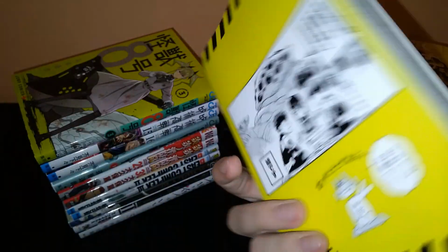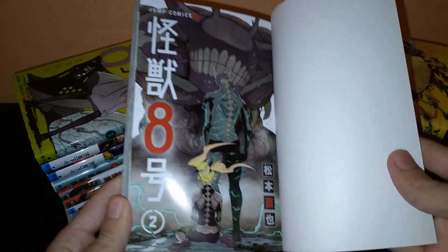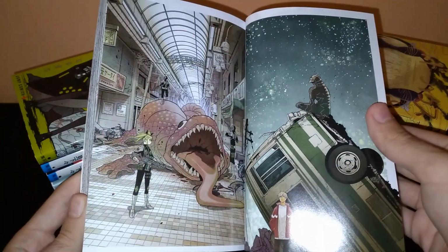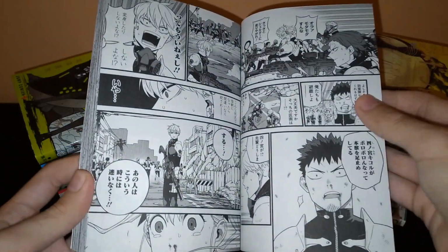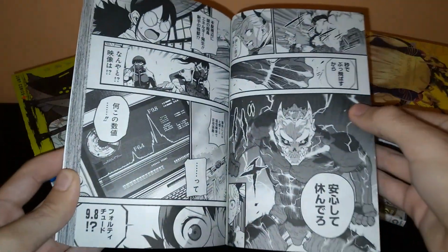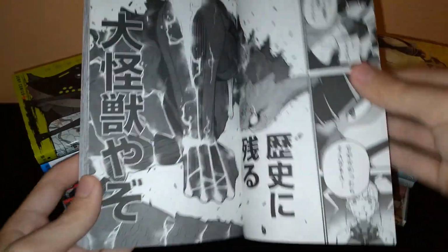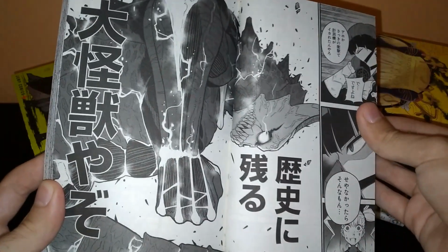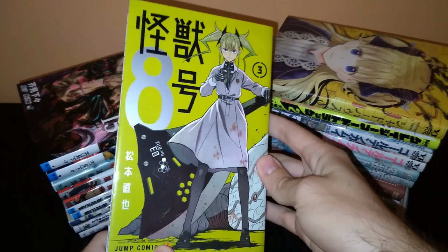Well, to be honest, volume 4 I think came out this month, but I'll get to that eventually. This manga is absolutely phenomenal. If you're in the mood for something action-packed with fun sci-fi vibes and really great action scenes, really great artwork, a really fun cast of characters, I especially like the main character, this is definitely something that you should give a try. And volume 3.